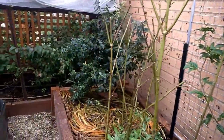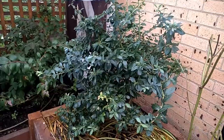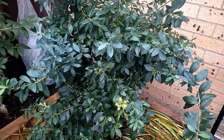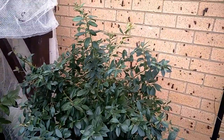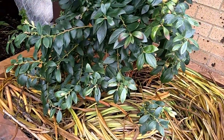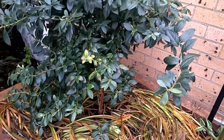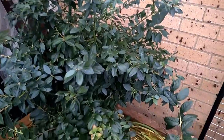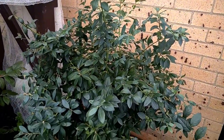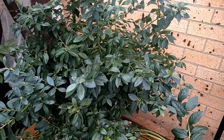This is my blueberries. Look at that. I just transplanted one container of my blueberry in this garden bed, and it's done so well. Look at that. And I didn't put any peat moss or anything to acidify the soil. I just used all the compost and all the soil I had left over to fill the garden bed. And I didn't have to amend the soil to make it more acidic at all. And it's doing so well.